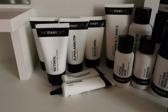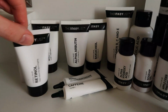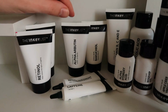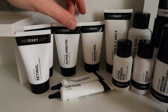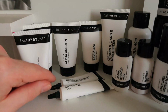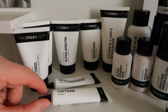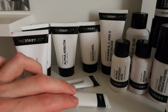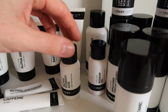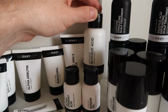So these are all the products that I've currently got from the Inkey List. First of all, we've got the retinol, we have got the snow mushroom, which has literally just run out, and then we have the alpha arbutin, their bakuchiol, their vitamin C and E moisturizer. We also have 2 eye creams by the Inkey List. We've got the retinol eye cream and also the caffeine eye cream. I do want to try their Brighten eye cream very soon.